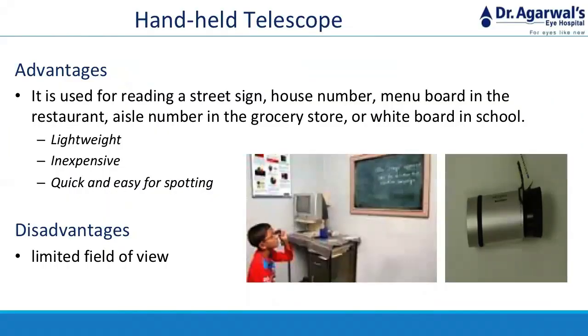Handheld telescope, portable, very comfortable, offering a magnification of 3 times to 8 times. So for a patient or for a child wanting to look at the board, this becomes very convenient. For an individual who is walking and wants to look at a distant object, this becomes very convenient. He can take it out, view it, and place it back. The difficulty is for long term or longer use while moving around.